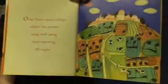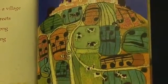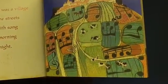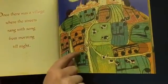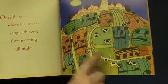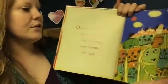Once there was a village where the streets rang with song from morning till night. A very noisy village indeed. Can you see what these fields are made of? Can you recognize these symbols? These are music notes.